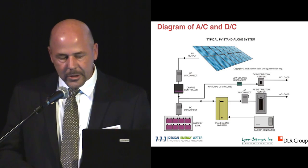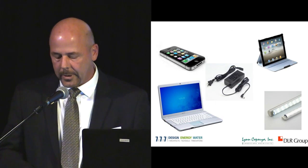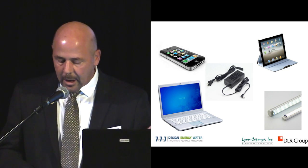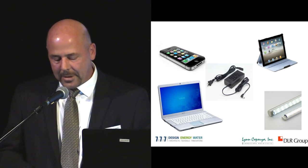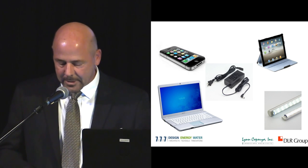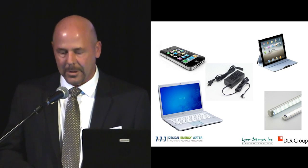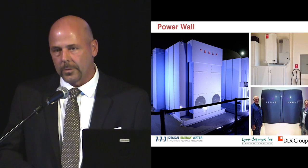Meanwhile, education has become more and more reliant on battery-powered devices such as computers, tablets, smartphones, LED lighting. All of these require DC, direct current. This means that the AC is then reconverted back to DC via the use of adapters. So a lot of energy is lost in this translation. The question becomes, can we generate and store the direct current for these uses?